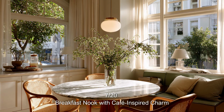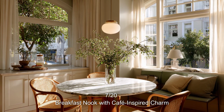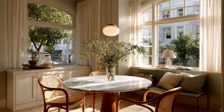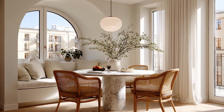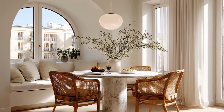The breakfast nook feels like a Parisian cafe, tucked within a curved alcove. A round marble table anchors the space beneath a frosted pendant lamp. Sheer curtains filter morning glow across woven rattan chairs, where a vase of branches completes the composition, creating intimate balance between domestic charm and cinematic serenity.